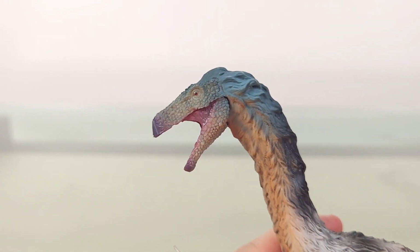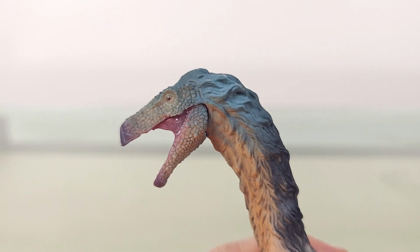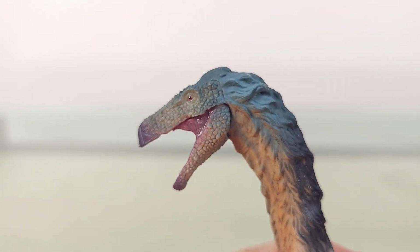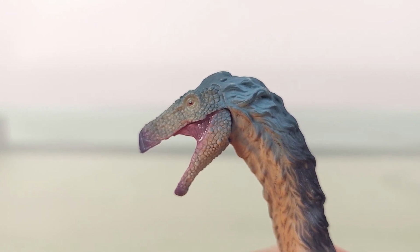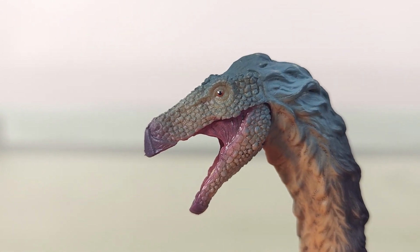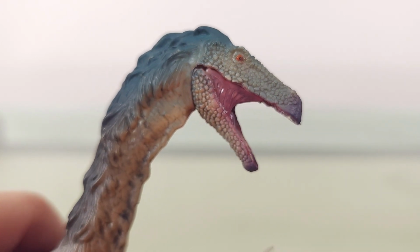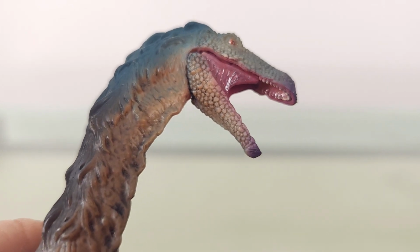The mouth doesn't articulate, which normally has the advantages of avoiding seam lines. Yet unfortunately, that's not the case here with this seam line. The facial scalation relative to the head looks too big and rough, but in fairness, the absolute size of the head is small, so these scales are actually very small too.